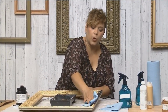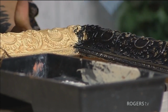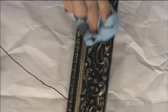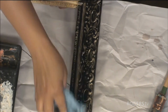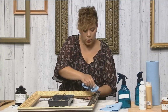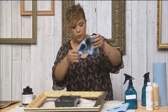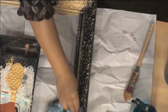I'm going to give this a bit of a wipe back, and look at that. Look at this. So I have little bits. The great thing about doing a color wash too is that if you have a piece that is really ornate and you have a lot of detail on it, this is a great way to really accentuate it. And again, there's not really a right or wrong way to do this. If you do it and you feel that you've taken off way too much, all you need to do is just go back and add a little bit more paint to your brush. So it's super easy, but oh my goodness, it looks so good. Look at this.